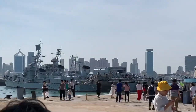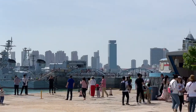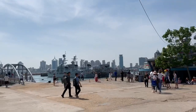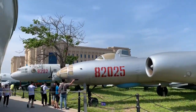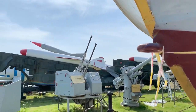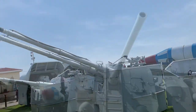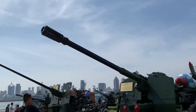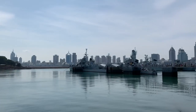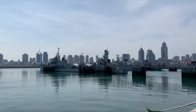After we visited and strolled around Badaguan, we headed up to a military museum. They have this outdoor museum where the PLA displays their old acquisitions, like their ships and airplanes and other warfare, and even naval ships.